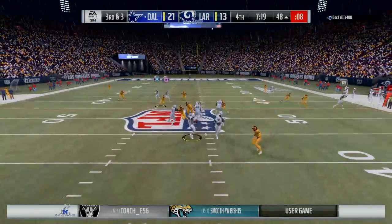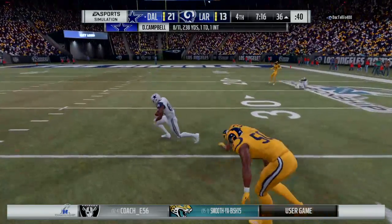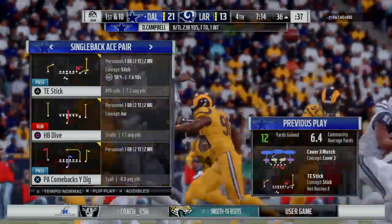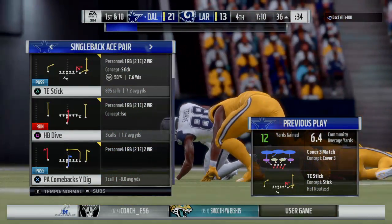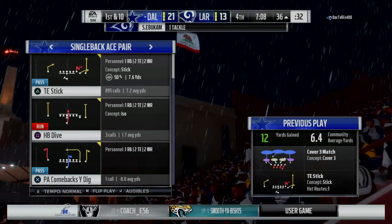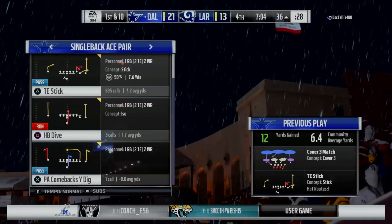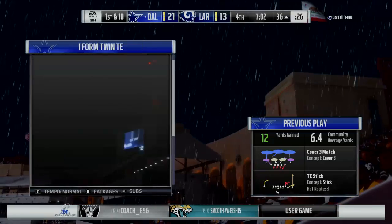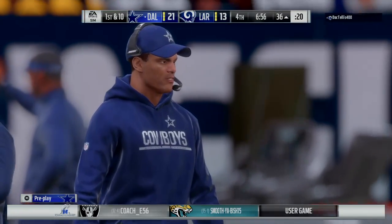Back to throw. Campbell. That's going to be caught by Samuel. And he is tackled inside the 40, not quite to the 35. 12 yards there as they keep this drive rolling. It's another first down. So from the 36 now, 1st and 10.